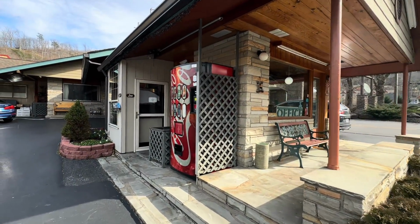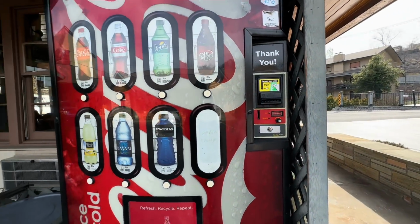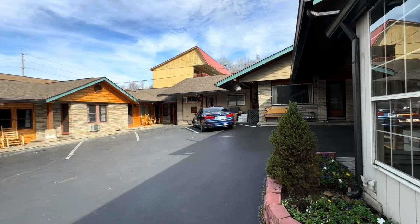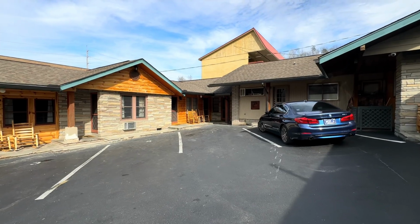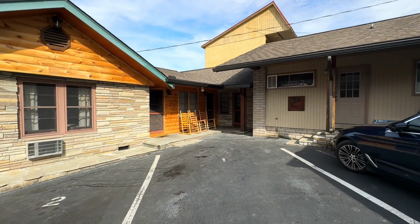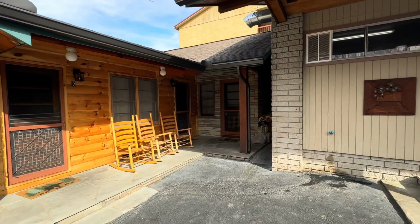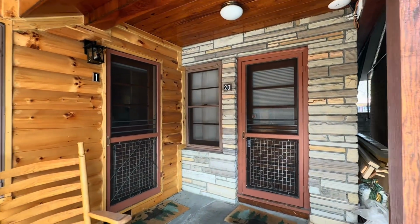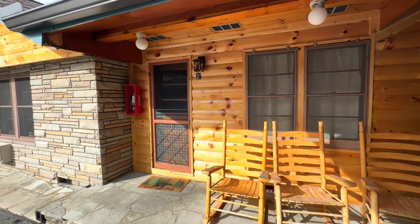Also beside the office is the vending machine featuring Coke, $2 each, and the ice machine. 19 rooms in here. Let's just walk around and show them all to you, the entrance at least. Can't go in them. It says 20, but the reason there's not 20 is they skipped number 13. And they're doing some remodeling here, so there might be some boards and stuff around.